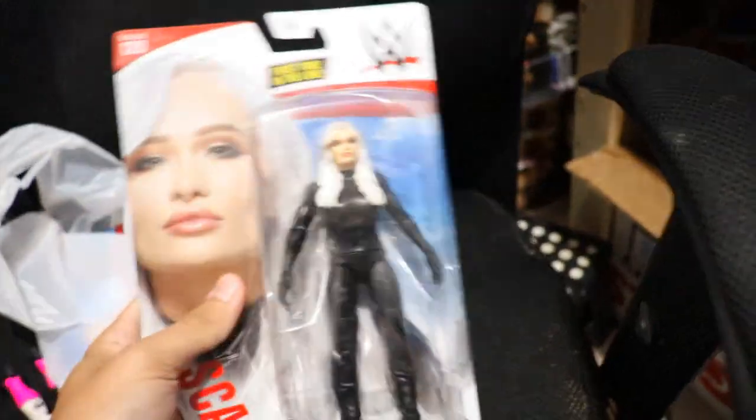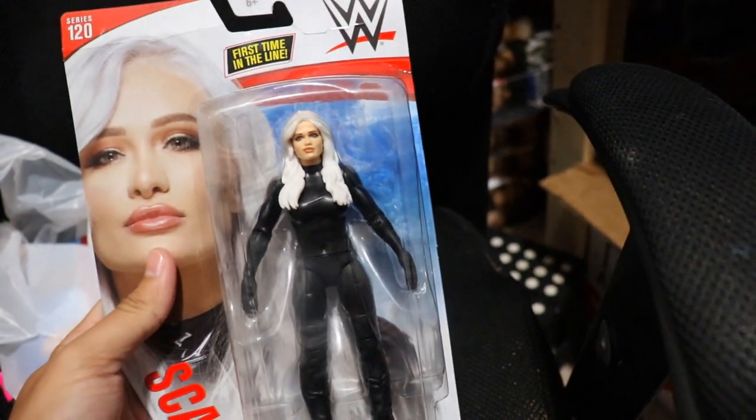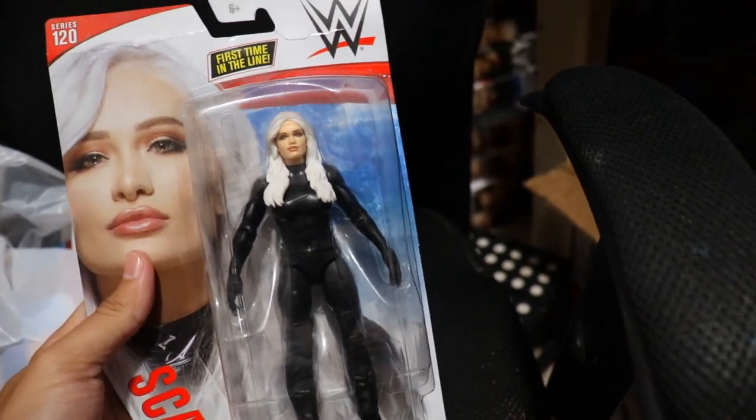And we also grabbed basics on this run. Now, you guys know that I do not like basics. However, I felt like it was pretty imperative to go ahead and grab both versions of Scarlet. Now, the reason I did this was just to give me a couple different looks.